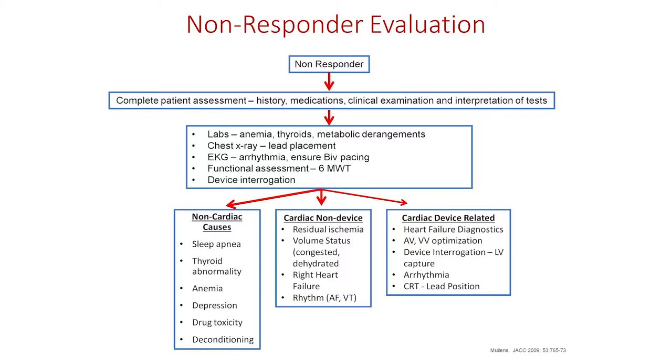Are they having arrhythmias that are impacting it? Are they IV pacing? What's their functional assessment pre and post? Doing a full device interrogation. Can you program to get better response? Echo AV optimization. And then looking at cardiac and non-cardiac causes.